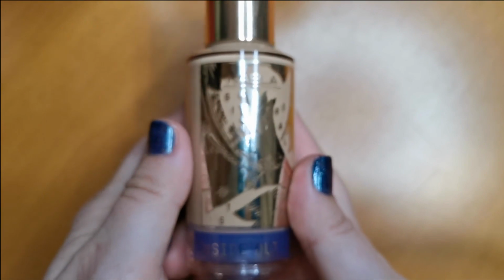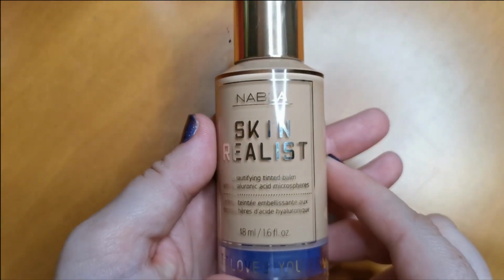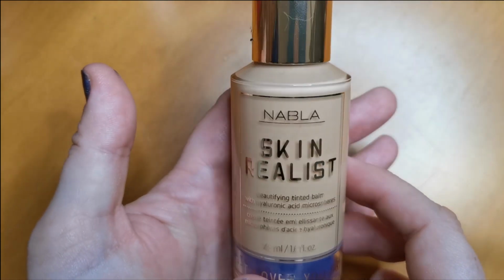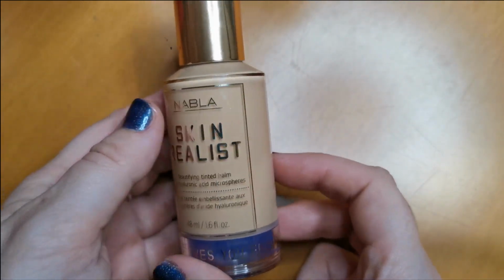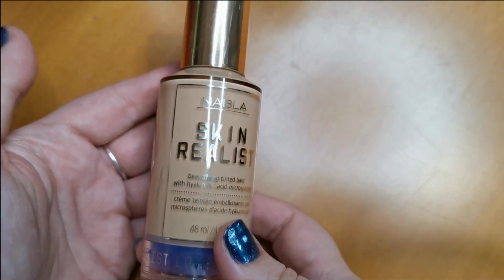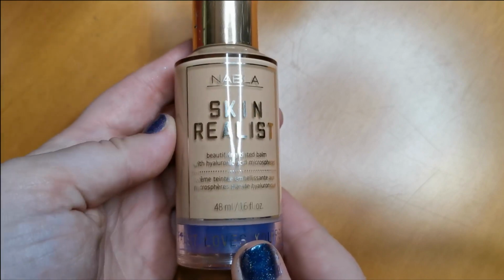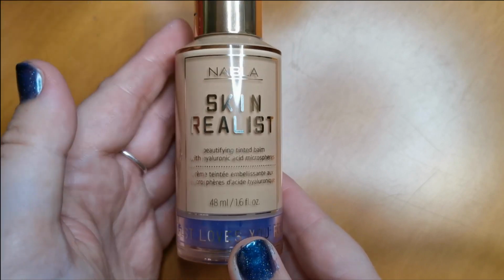And then next up, this is another very easy keep. This is the Nabla, what is it called? Skin Realist Beautifying Tinted Balm with Hyaluronic Acid Microspheres. I cannot speak. That's a mouthful. I do think this is a slight touch too deep, but I can make it work. So at some point I more than likely will pick up a slightly lighter shade, but for now I am happy to have this. It is going to be staying.